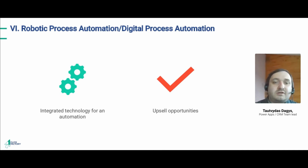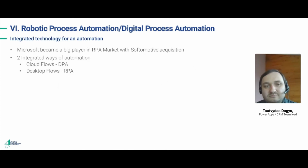And the last scenario is RPA and DPA. So what is that? DPA is what Microsoft has had for a while. It's digital process automation. It's about Power Automate flows, which we have had for a while, and we can connect with many connectors to cloud and on-premise systems. And why is it called digital? Because now in the portfolio, Microsoft got a very strong tool to cover RPA scenarios, robotic process automation, and this happened with the acquisition of Softomotive last year, and it was integrated into the platform pretty fast.